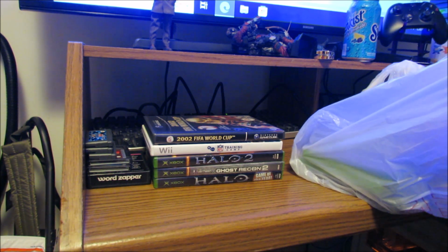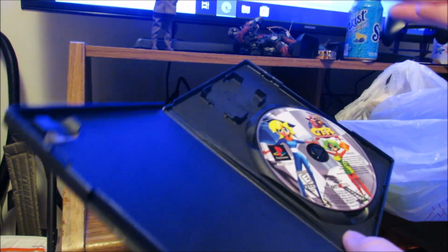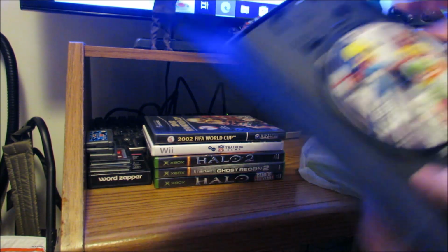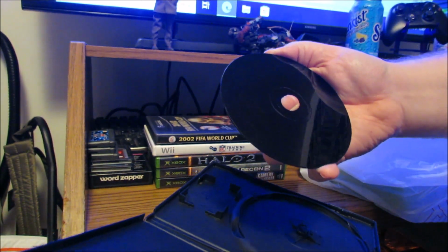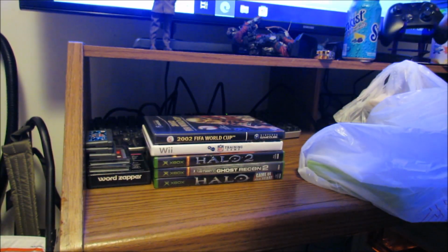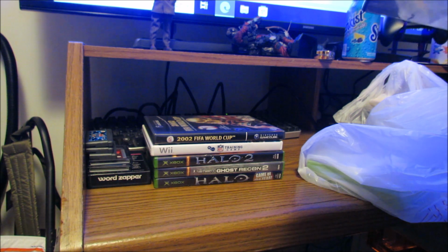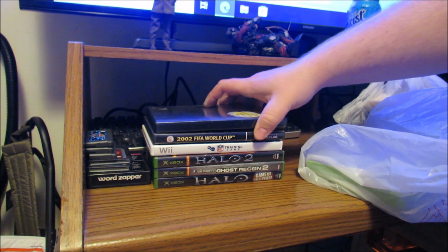What else do we have in here? What is this? Oh, they actually put the Crash Team Racing inside of a case. It's a PS2 case, which I could absolutely use, but this is a PlayStation 1 game. And this is just... that's not going to play. So, yeah. She's broken. Oh, the case is broken, too. Oh, yeah. That's a fail.